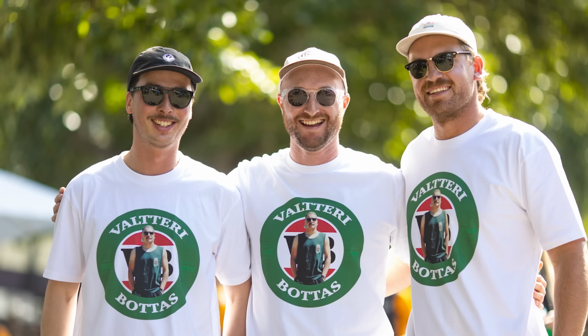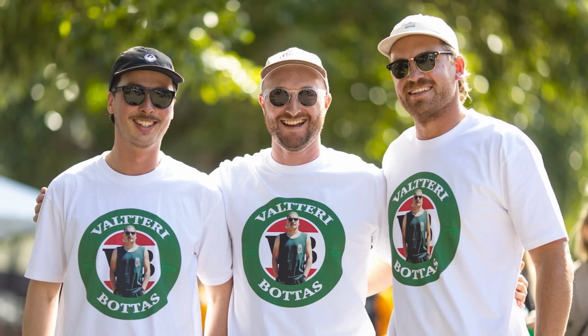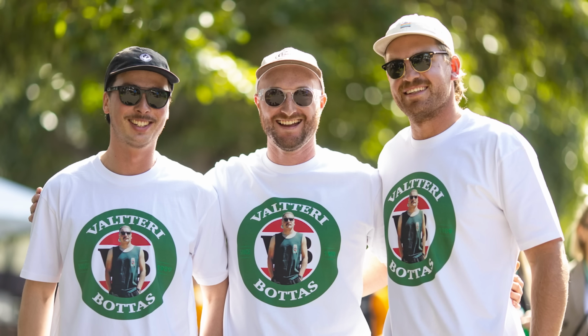And look at these guys, Valtteri Bottas t-shirts, very simple, I don't know, maybe cost them a few hundred Aussie dollars, and it's resulted in them getting into the Melbourne paddock. And whether the team or Valtteri saw them, either way, they were invited in.